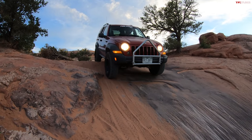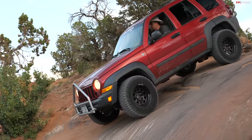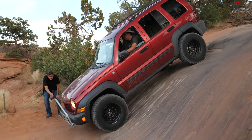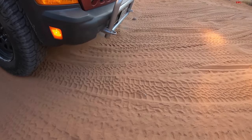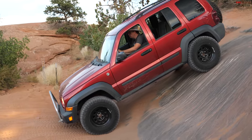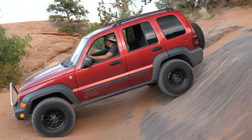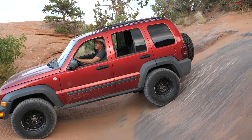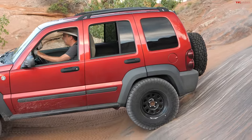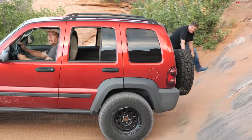This way. Nice and easy, nice and gentle. Nice and gentle. Not using too much gravity, just using. How's my chin? Good. I need to clear this. I need to clear this. Did I clear it?